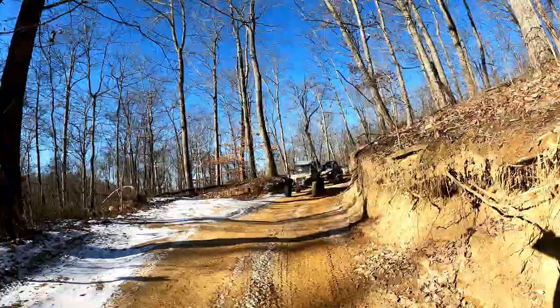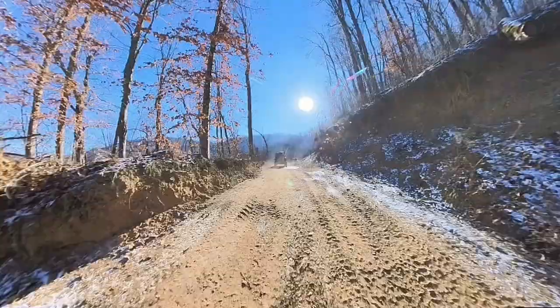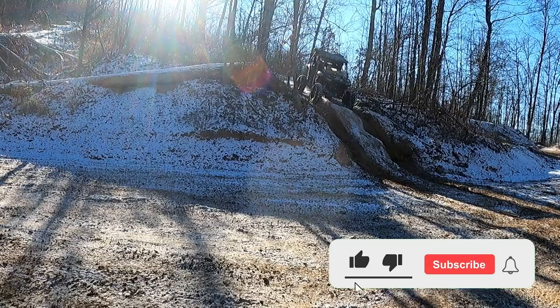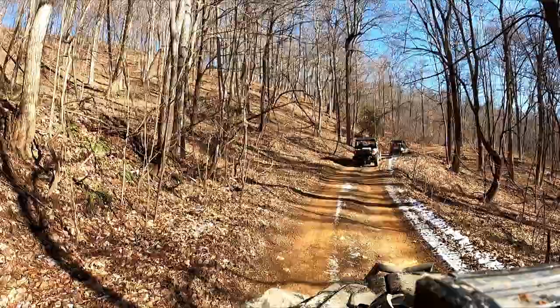Take note that this side of the mountain does not get much sun this time of year, and as you go around the ridge line you will see that there are some very slushy and icy areas, and others just will be plain old packed dirt, frozen but not muddy. So just make sure that when you're going around the corner you take it easy and you know what kind of conditions you're going to run into before you hit it at full speed.